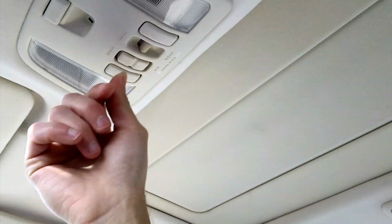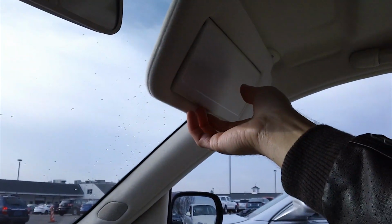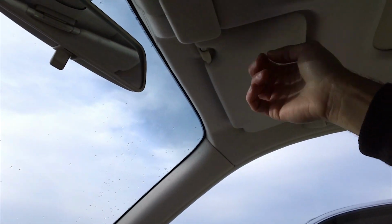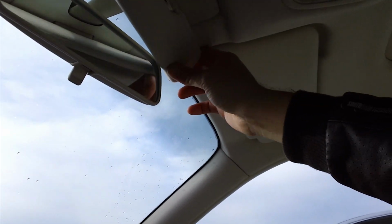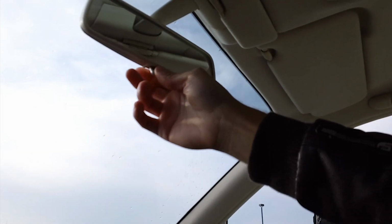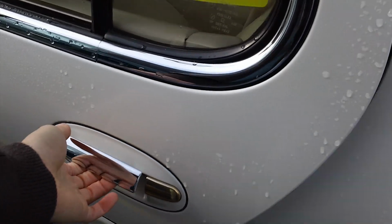And it tilts. Right, there's a separate button for that. Sun visors are very thick and cushiony. Mirrored vanity light. And a little center sun visor right there to, you know, block the sun that happens to peek right above the rearview mirror. Doesn't dim. It's just this tilt function. Though it's not stuck to the glass, it's attached to the roof, so it will never fall out.